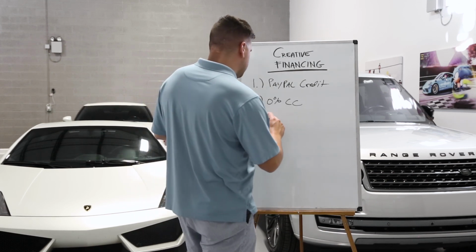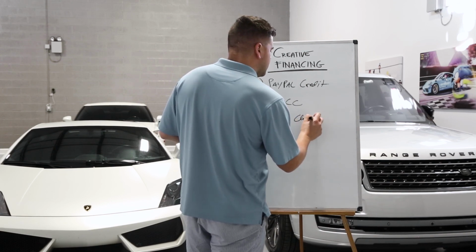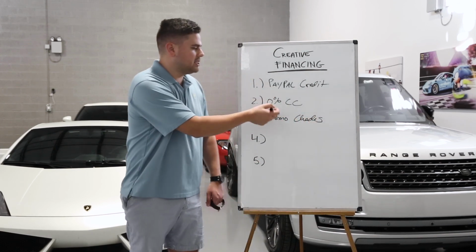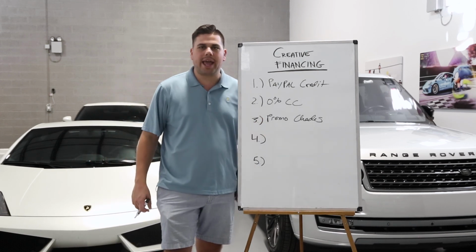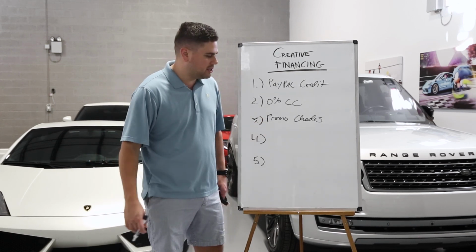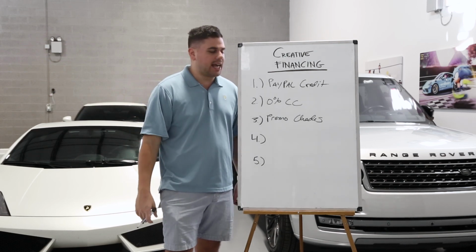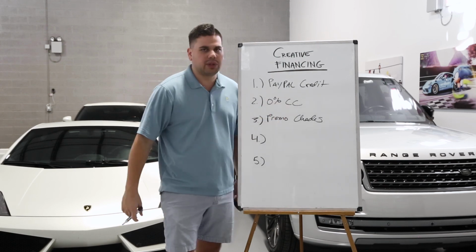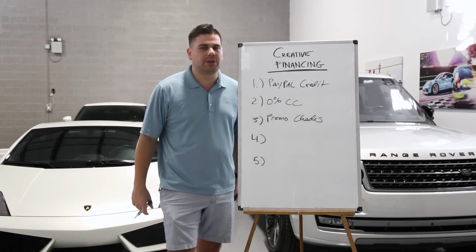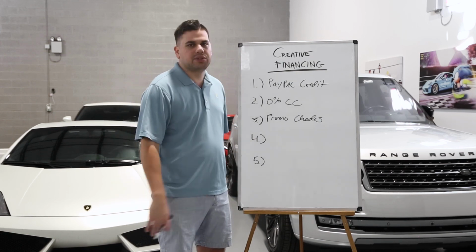Another one is promotional checks. So again, this is something similar to the 0% interest credit card, where you'll get these in the mail from your bank. You can ask your bank about these types of checks. You write yourself a check and you basically get that type of money line delivered to your account, where you're having a 0% interest or low interest grace period to work with that. And then after that period, if it's not paid off, you're paying interest on top of that.